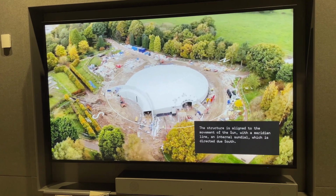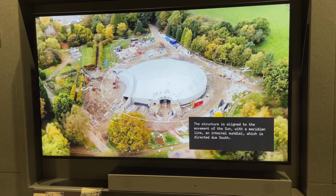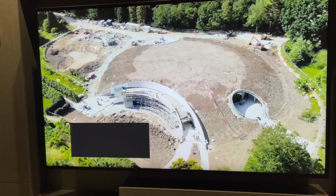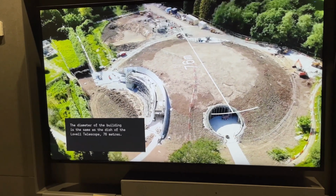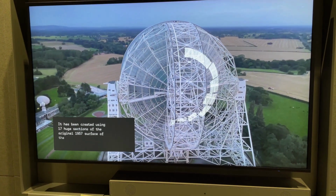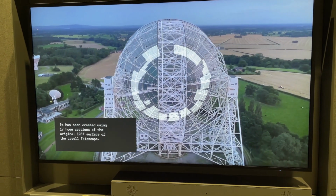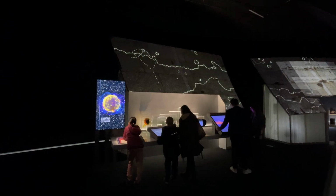This building is also aligned to the movement of the sun. No, not the sun, baby, the sun, and has an internal sundial. Yeah, that's cool, but not completely useful in Cheshire. Still looking a bit Teletubbies. This is interesting though. The diameter of the structure is the same as the Lovell Telescope, 76 metres. That's pretty impressive. Now let's explore this pavilion.